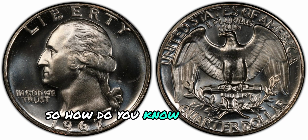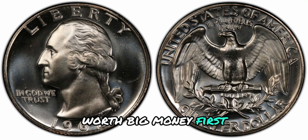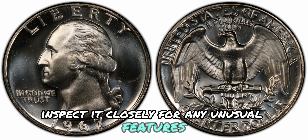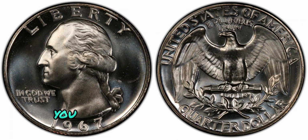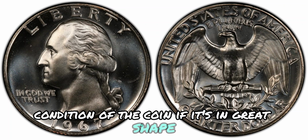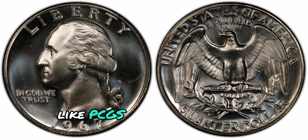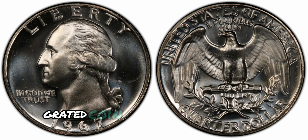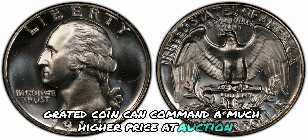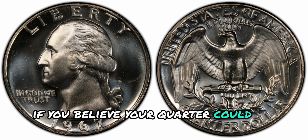So, how do you know if your 1967 quarter could be worth big money? First, inspect it closely for any unusual features, double dies, off-center strikes, or other errors. You'll also want to look at the overall condition of the coin. If it's in great shape, it could be worth sending to a professional coin grading service like PCGS or NGC to have it evaluated. A professionally graded coin can command a much higher price at auction or on the open market, so it's worth the investment if you believe your quarter could be a rare find.